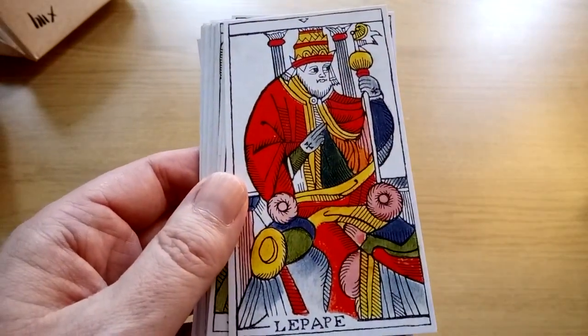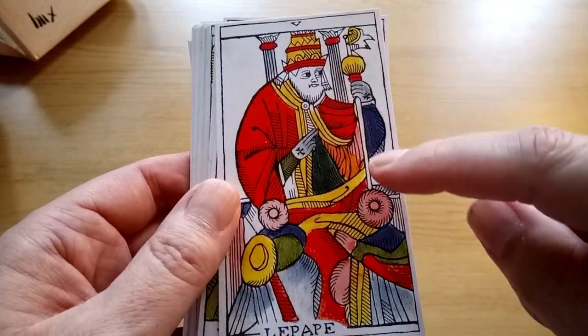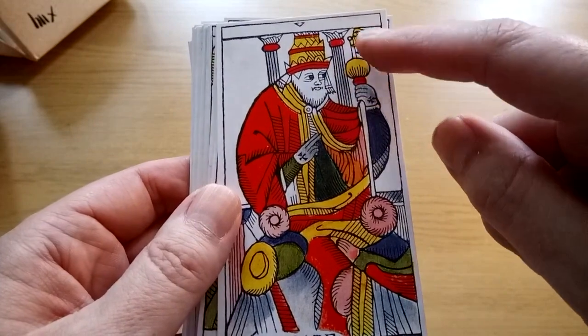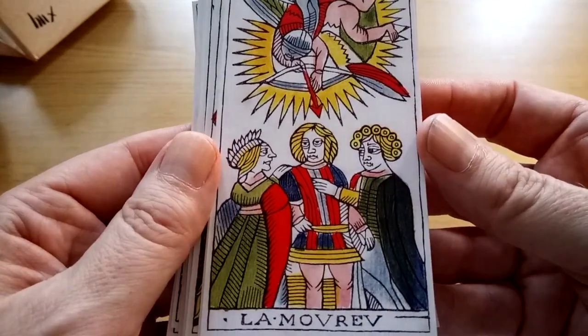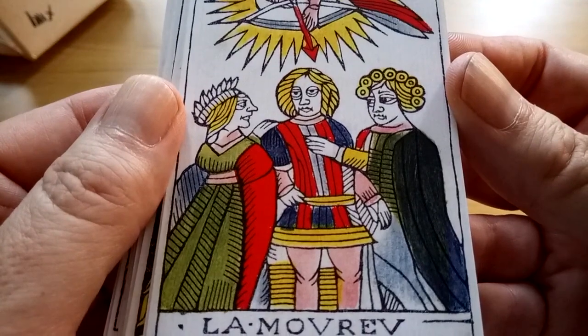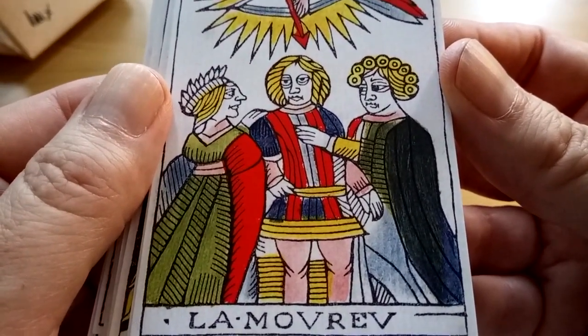And another feature you often see on Type 1 Marseille is that instead of holding the staff with the triple cross, it's more like a traditional bishop's crozier. Isn't this just stunning? On that, that's just beautiful. Absolutely beautiful.